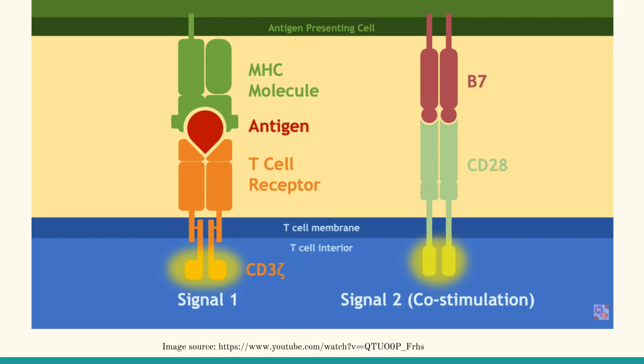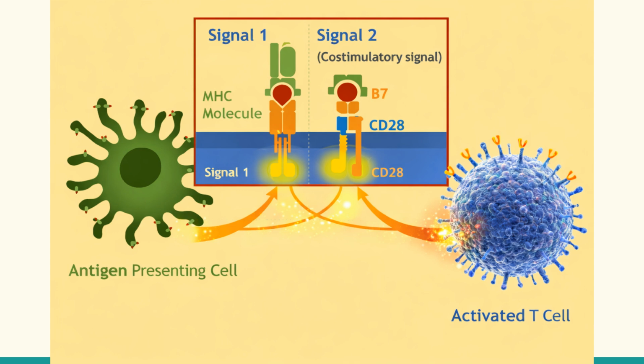Signal 2, also known as co-stimulation, involves other molecules, such as CD28 on the T-cell binding to B7 on the antigen-presenting cell. Both signals are necessary for full activation. When both signals are received, the T-cell becomes activated. Scientists recognized that T-cells' ability to recognize specific antigens could be harnessed to target cancer cells.